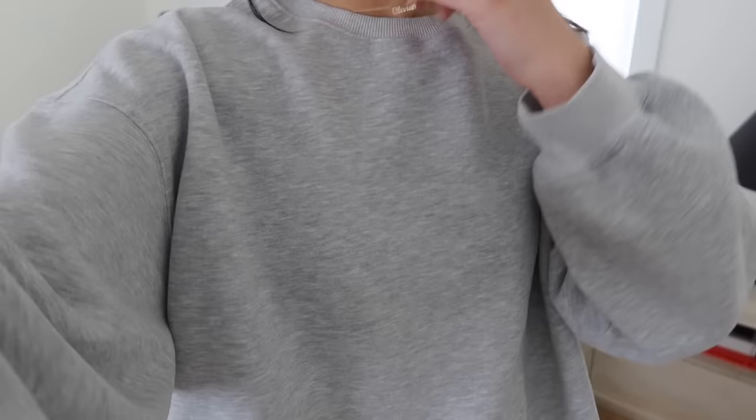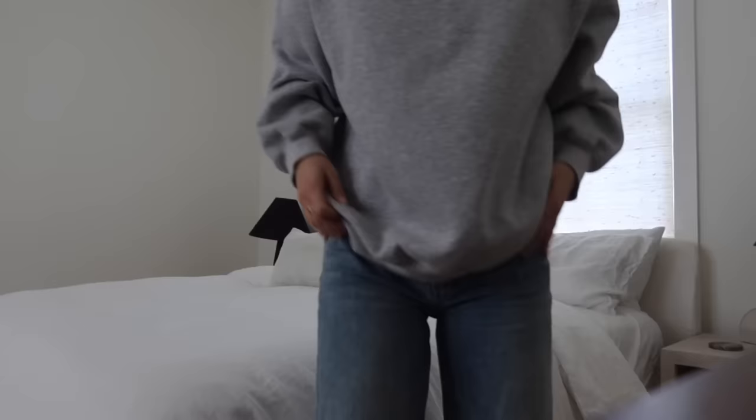Just changed out of my pajamas because if I didn't do it soon, then it probably wasn't gonna happen. I put on jeans and I just kept on the crew neck that I threw on this morning. Gray crew neck is from Amazon, and then these are my new favorite jeans. Let me try and show you these a little bit better. I got these when I was in New York.